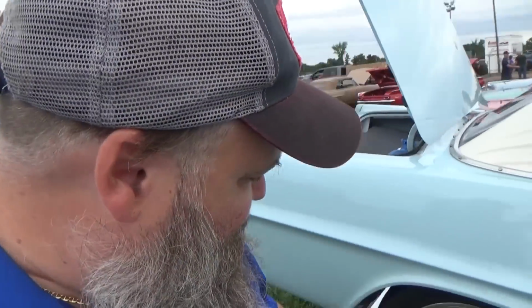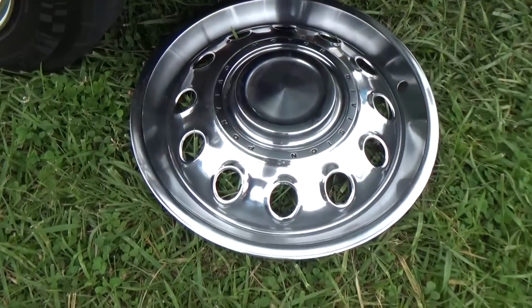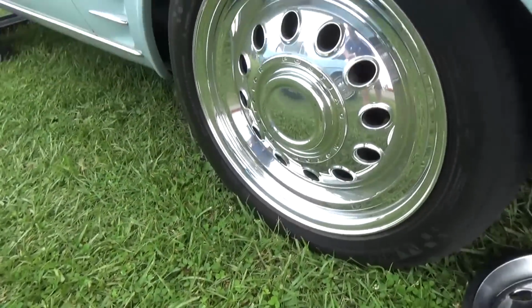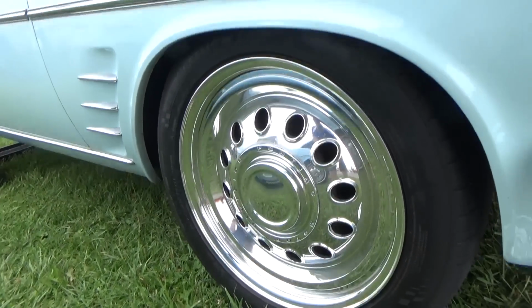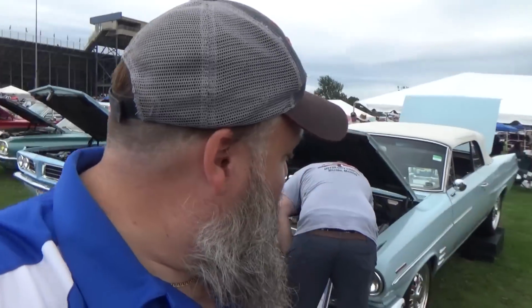That's freaking cool. Even the wheels are cut to look like factory hubcaps. So here's a factory hubcap. Very cool. Great sleeper. Was not expecting that at all.